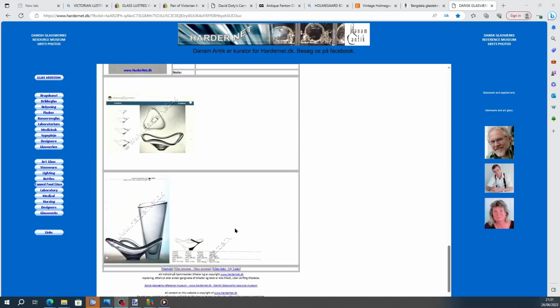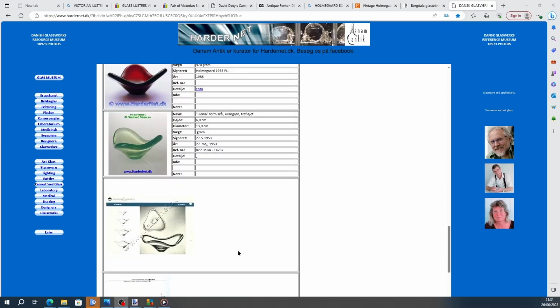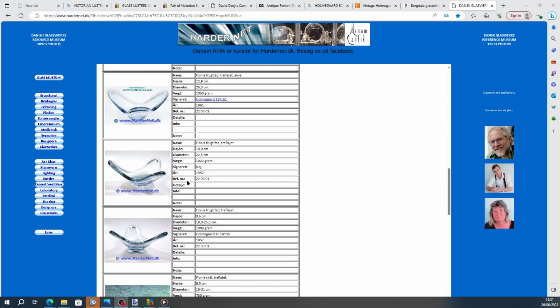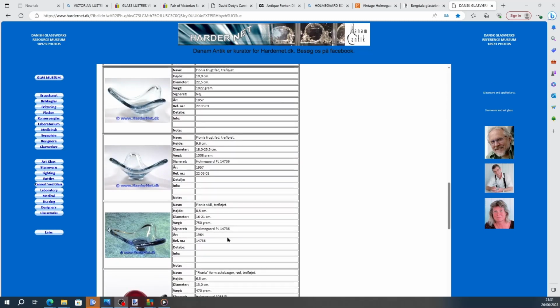Here it is in the catalogue. The distinctive feature that it does have is that the rim doesn't come smoothly to the edge. It's got a thick rounded edge on it, and the one we were looking at has that, like these do. So the years we're seeing here are all 1950s. There's one that's 64, I think, yeah, this one here.